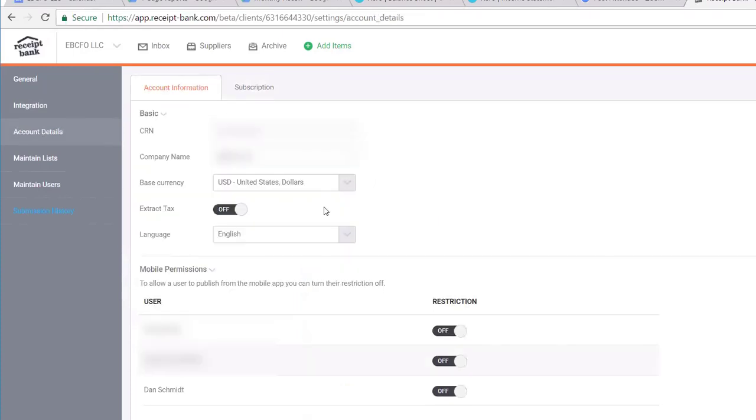Sure. Okay, this is different to what I normally see. But you're able here, it looks like, to actually include your base currency of your business there. Again, you've got tax extracted as off. You've got the language set to English, and you've got mobile permissions here. So you've got the ability to allow users to publish from a mobile app. So you can turn that to on or off, but you've actually got it all switched to off.